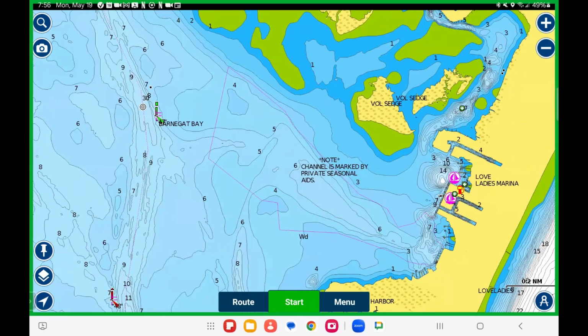As you can see here on the chart, it is a private channel. It is seasonal. So in the past, it has been sticks. Have you been up here lately, Ed? Is it in there? Yeah, but it's a combination of sticks and marks. I see it from the ICW. I never have had occasion to actually go back in there. Okay.